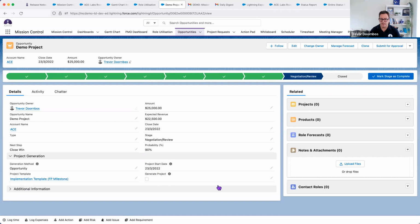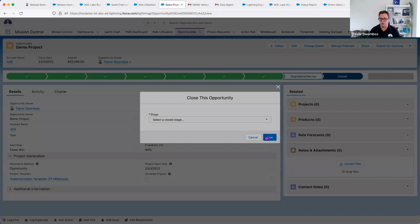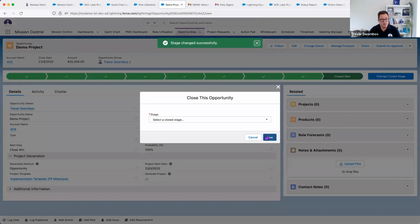I've got a start date, and I could manually go and tick this box and it'll create the project for me. The one piece of automation I've added to my org is just the process builder that says when I win the project, simply tick that box for me and it will create the project. You can create a project at any stage.